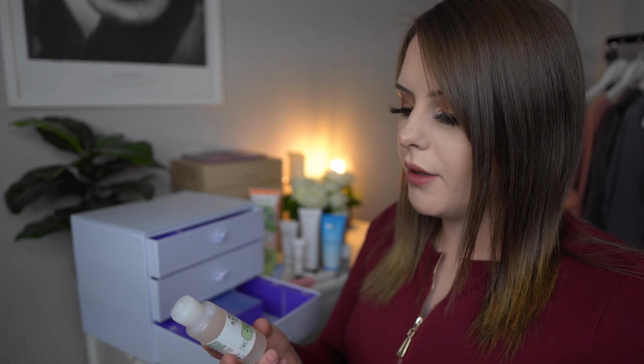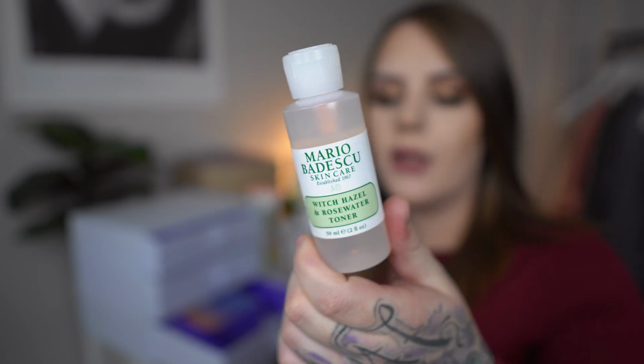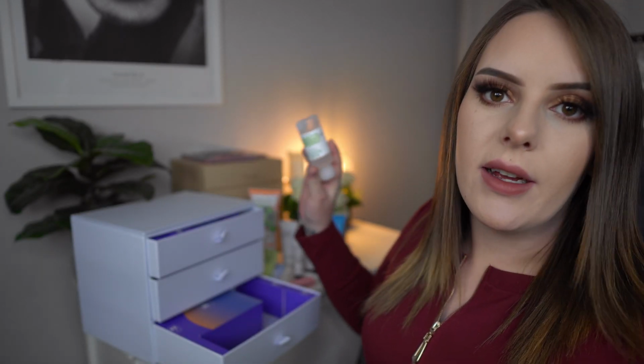Number 12. Ooh, I think I already have this. Mario Badescu Skincare with Hazel and Rosewater Toner, 59 milliliters. Why not 60 milliliters? That's ridiculous. I guess it's just a toner. It's not really a huge size, but these are good to take with you when you're going on a vacation or you're going to travel somewhere. Maybe you're going away for the holidays. This can be good to have in your bag. So we like those sizes as well, even though, of course, we would appreciate full-size products.